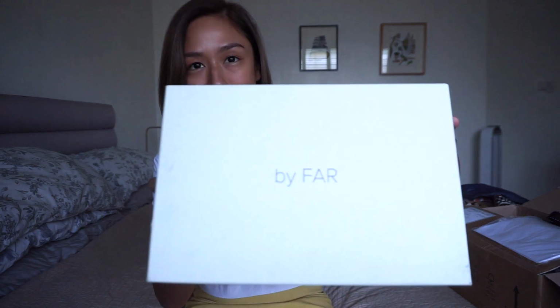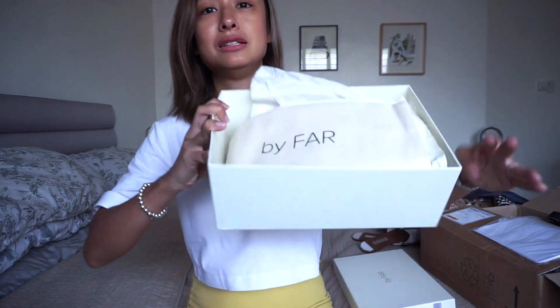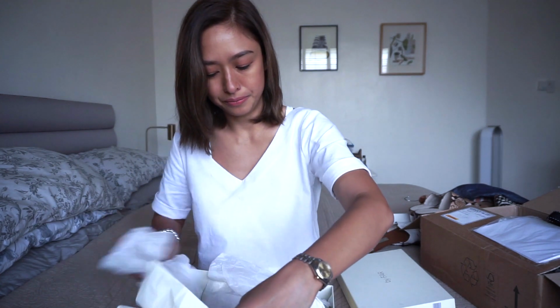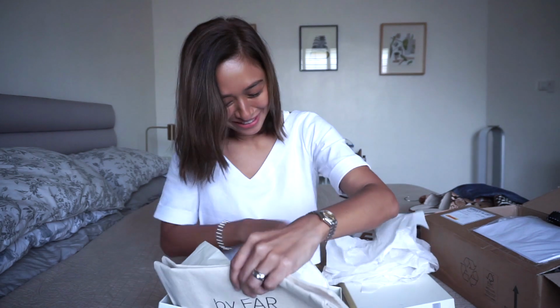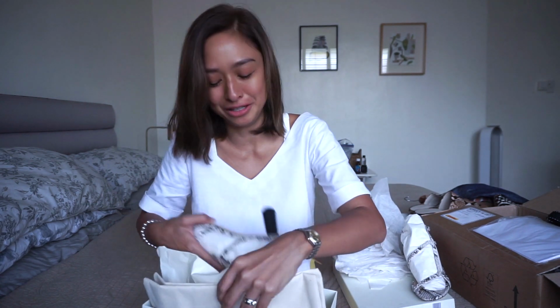So this is By Far. When you open it, it has the dust bag here. Right, it says By Far, and it just smells so good. I don't know about you, but whenever I open packages from abroad, I smell it and it's like, it smells so good. Also the leather, I think, of these shoes smells amazing.